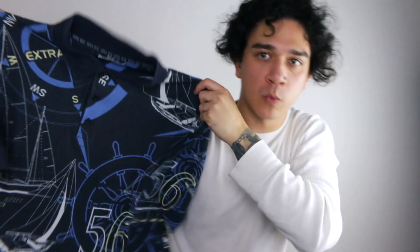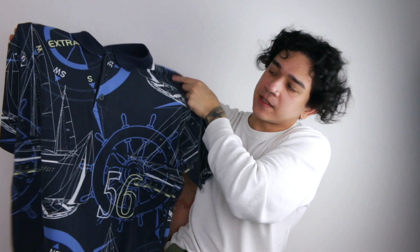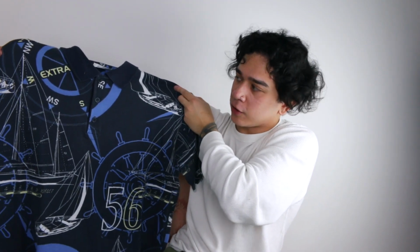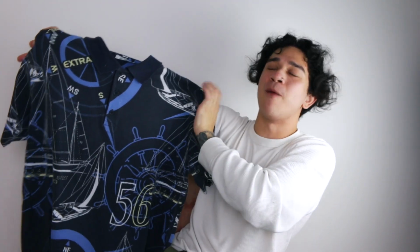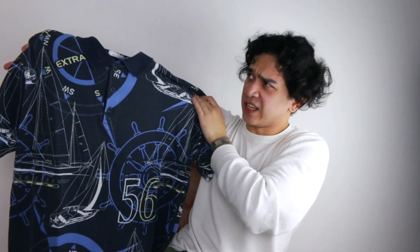Quick close up, it's just got this crazy all over yacht print, and on the back, double the waviness, like a 1/100th of the price. It reminds me of like a vintage Ralph Lauren type shirt that you would find in the 90s, but I'm not gonna deep it or even suggest this is anywhere near that, even though I just did. But it's just a wavy polo for summer 2022.